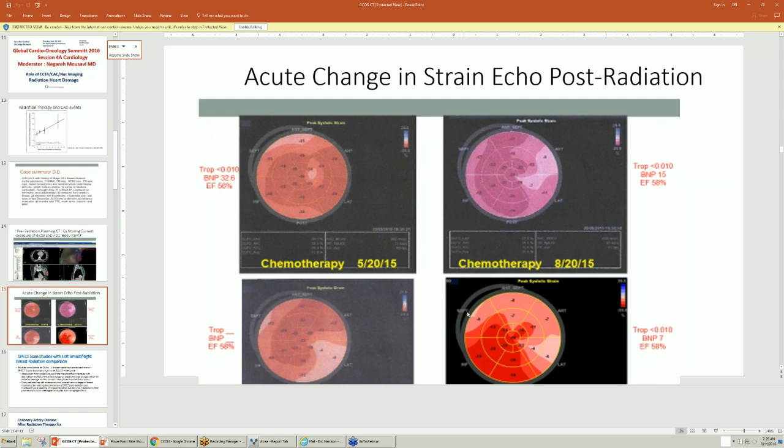And then after the radiation, we see this drastic change in strain echo of the area that's exposed to radiation, which happens to be the anterior wall and anterior lateral wall. And you can see this probably represents some edema. So there are acute changes that take place in the heart. They're negligible, and they probably don't have a lot of meaning, but there are some acute changes that take place. And so we just want to show you that we can notice those if we're doing strain echo, and it's messing up my observations for the chemotherapy, trying to figure out what's going on with the chemotherapy.